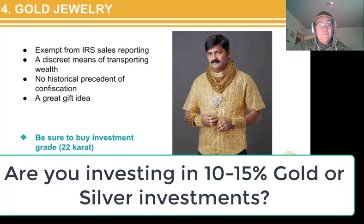One thing though, when buying gold jewelry as an investment, be sure to buy investment grade, and that's 22 karat. You don't want to buy some of the regular jewelry out there that you see in regular jewelry stores. A lot of that jewelry has much less gold, like 14 karat and maybe a little bit more. And when reselling those, that's considered scrap gold, and it's much harder to get the full value back of the metal content. You'll be lucky to get 70 or 80% of what it's actually worth.